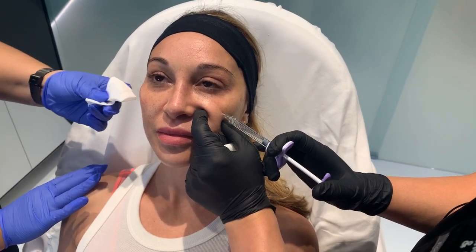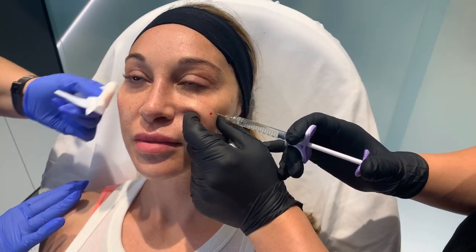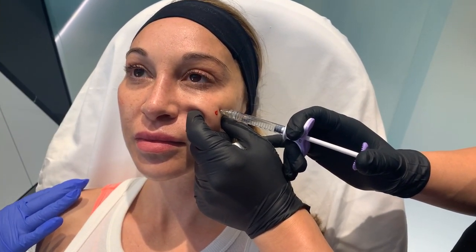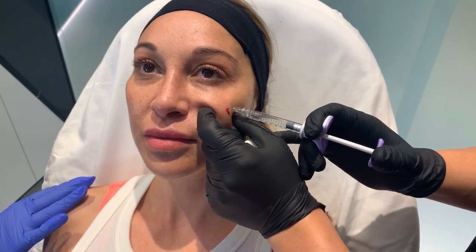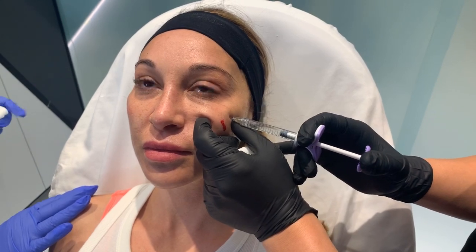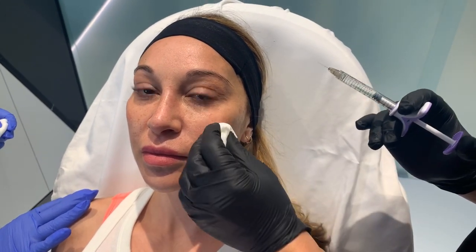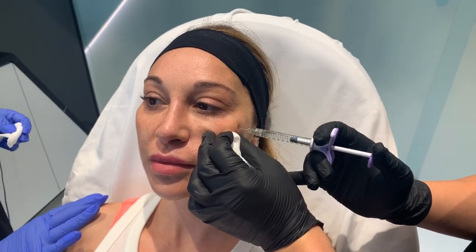And again, I don't like to use Juvederm directly in the eye because it holds a lot of water. You don't want the puffy eye look, unless it's Volbella, which is a different form of Juvederm product. But on the bone here for the mid-face, this is such a great product choice.